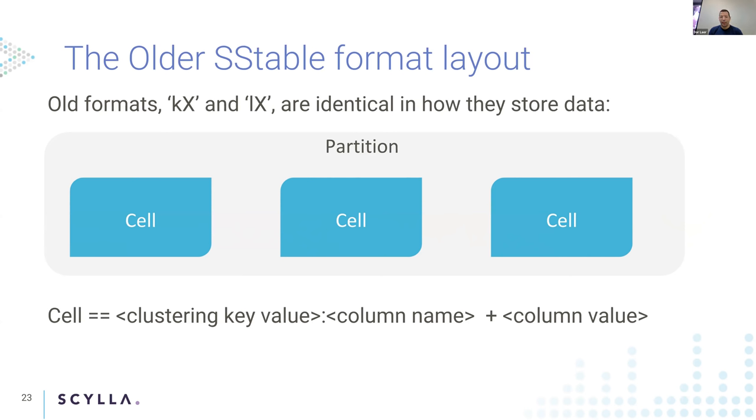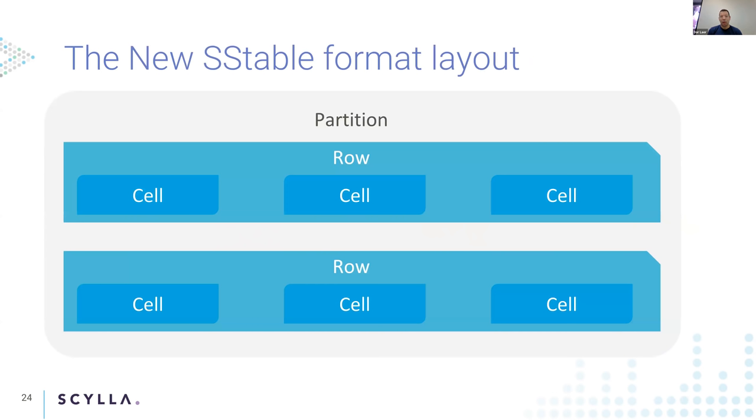Specifically, cells used to have the clustering key value along with the column name, and the column name was just kept for every cell. So not just the cell value, but the actual column name, which was next to every cell. So in this example, three times, but it can be a billion times. So naturally, very, very inefficient in terms of storage, and it has implications in terms of performance.